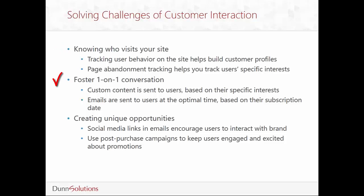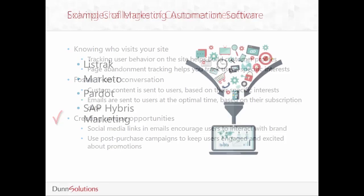We can solve challenge number 2, fostering one-on-one conversations, by sending users custom content based on their specific interests, and also sending emails at the optimal time based on users' subscription dates. Finally, we can create unique opportunities by including social media links in emails and using post-purchase campaigns to keep users engaged and excited about promotions.